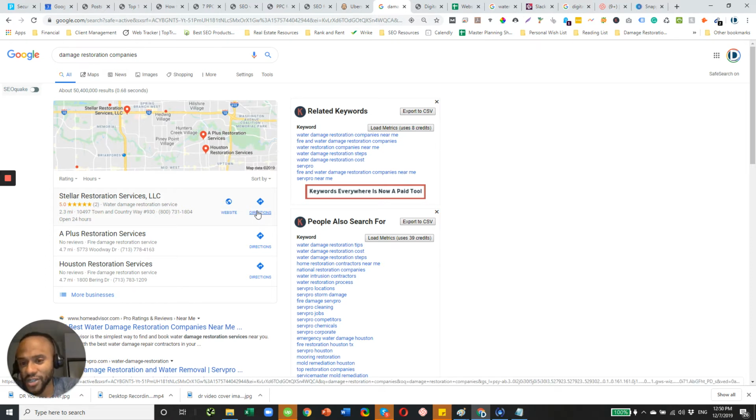Now for restoration, directions to the business, you're more than likely going out to the customer's location, so that's probably not as important. But if you are on a mobile device, your iPhone, your Android, instead of seeing the website, you'll actually have a call button where people can call you directly from this map pack.